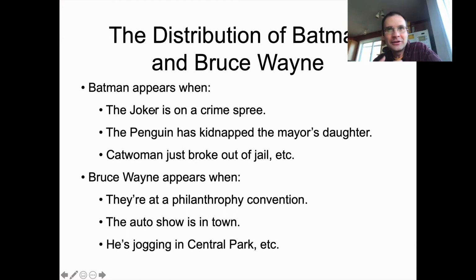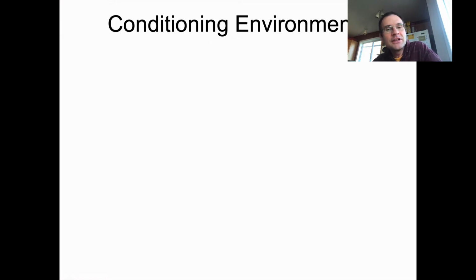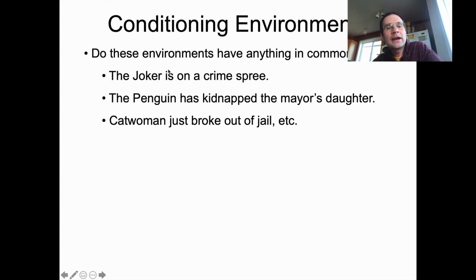And since the commissioner is in charge of the police, he often needs Batman's help when there's a crime problem going on. So he knows him from that, but he knows Bruce Wayne because he's rich and powerful as well, right? But there are different distributions for the two people, and we can think about what situations the two appear in. Is there anything in common in these Batman environments? The Joker is on a crime spree, the Penguin has kidnapped the mayor's daughter, Catwoman just broke out of jail. You could say, yeah, there is something in common there.